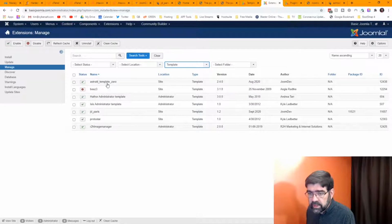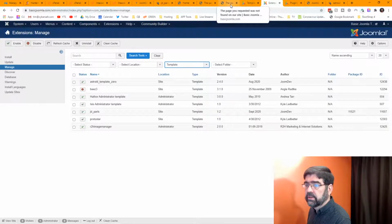All right, so Asteroid Template 0, that's from August. Okay, that's the latest one. JD Paris is from September, so I did update it. So this is just something lucky that's happening from copying one to the other.